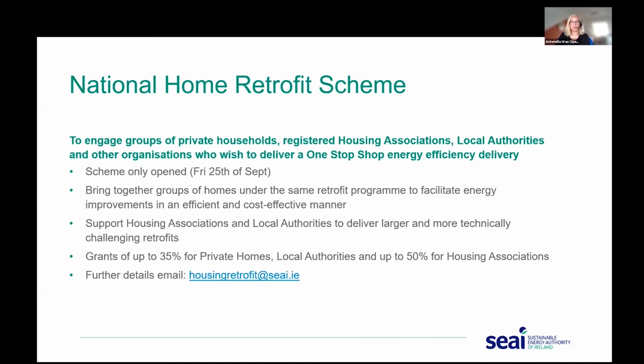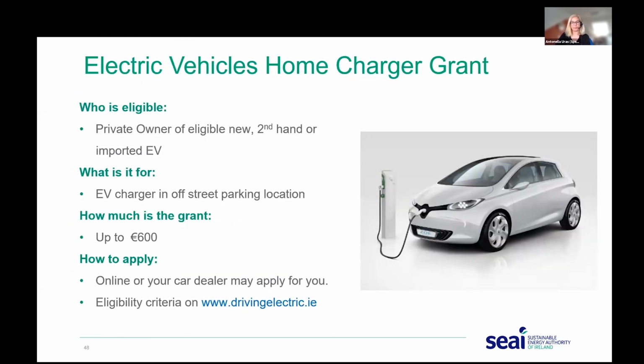So for this scheme, homeowners don't make the application directly, but the one-stop shop submits an application on their behalf. The target is that a B2 has to be achieved. And for the one-stop shop, the maximum application size is 2 million euro of grant money, and the minimum is 100,000 euro of grant money. There's also an electric vehicle home charger grant, and details are available on the website.